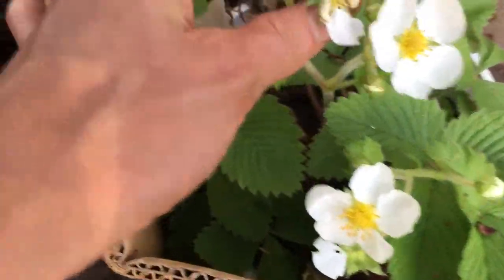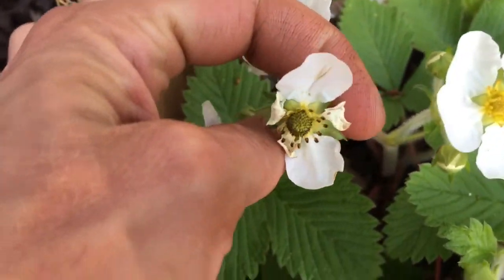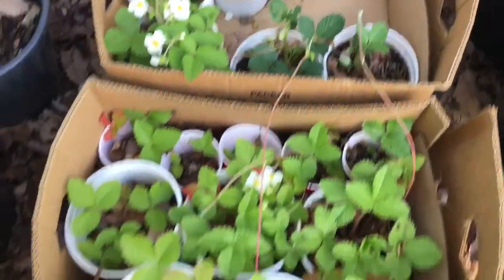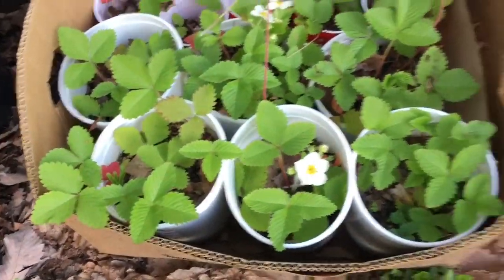Here we have strawberries that are flowering. I'm so excited because they're making a little fruit. We're gonna get our first homegrown strawberries. This one's a pine berry. I cannot wait to eat our first homegrown strawberries.